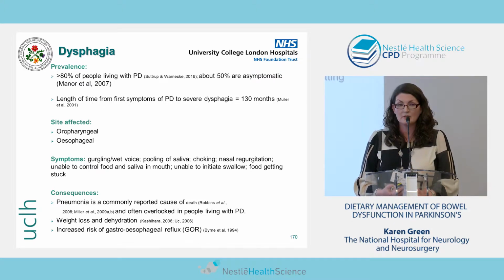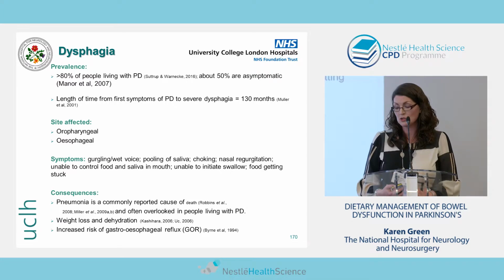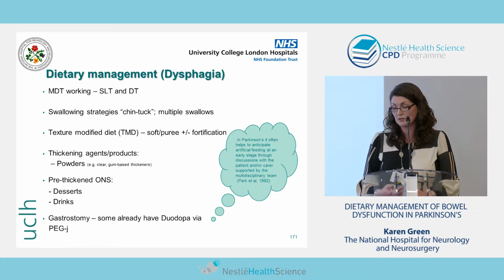It's something that sometimes is overlooked as well. So a lot of the papers and guidelines are advising that we need to be reviewing this regularly with tools. Weight loss and dehydration go in line with that. And patients have also been shown to have increased risk of gastroesophageal reflux.